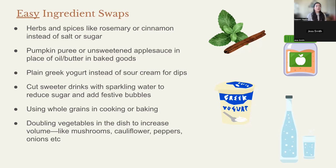Plain Greek yogurt is also another option, not only for baking, but for dips. This is something that's heavily utilized on Season. I have to credit our culinary team for turning me on to this. Plain Greek yogurt tends to be a lot lower in fat than sour cream. It's also a lot higher in protein. And I really would say it tastes quite similar. So if you haven't tried it, I would definitely recommend giving it a try. Any place where you would use sour cream, try using plain Greek yogurt. In most situations, especially if it's a savory dish, you've got to make sure you're doing it plain.